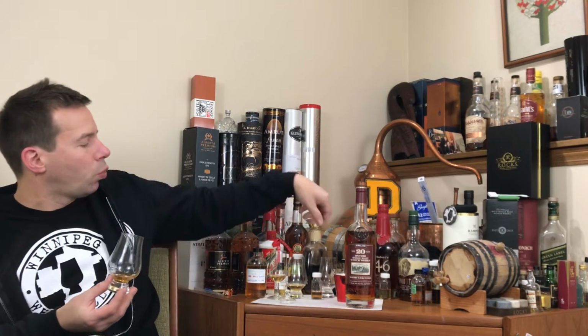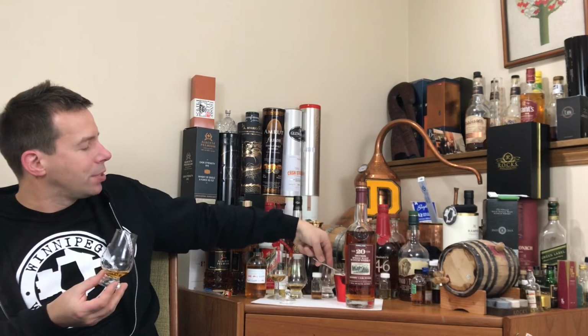The mouthfeel is light to medium. The finish with water is exceptionally better than without. Much more of this peach flesh note. The peach skins have almost disappeared on the finish. I feel like it's really bumped up a notch with water added. I want to add one more drop and see what happens.